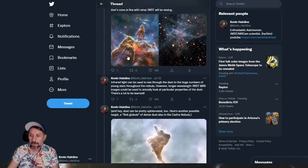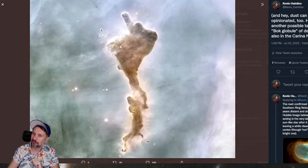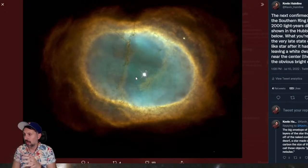The next thing, oh, here's another thing in the Carina Nebula that I think is really funny. I really like this. So this is a Bok globule, a big glob of dust in space where baby stars are being born, and it's very rude.